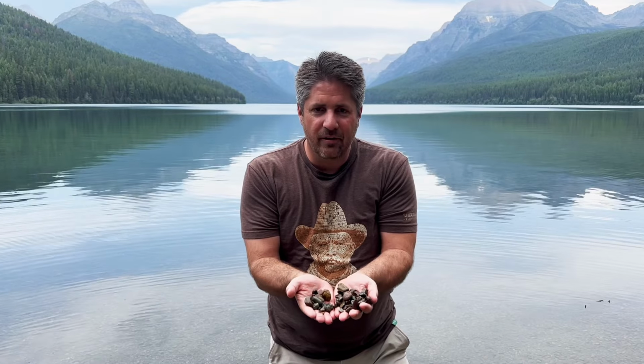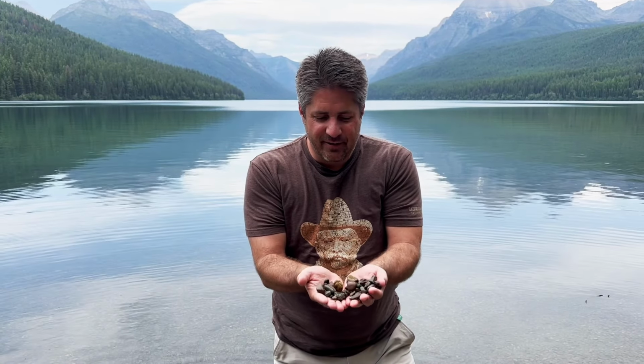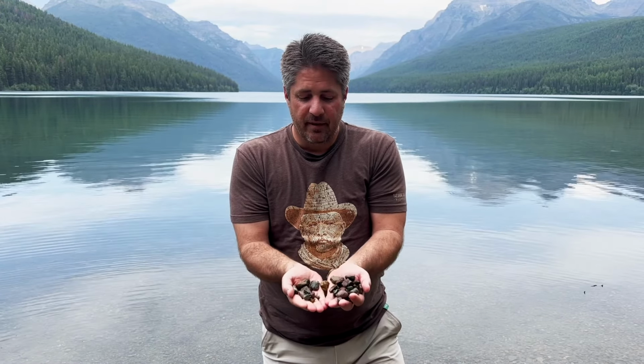Well, you can find them in any lake. Okay, we're in Bowman Lake here. We were at Lake McDonald earlier, and the colored rocks were there. The rocks are cool. They are colored, but they're not Instagram-filtered colored. So they're not as amazing as what you might see in some pictures online. So don't get your hopes up on seeing these just amazing colorful rocks. But they are kind of fun. They are different colors, so it's something you can check out when you visit one of the lakes here in Glacier National Park.